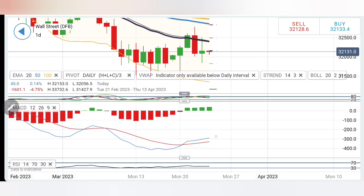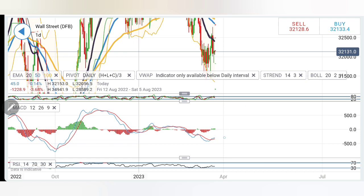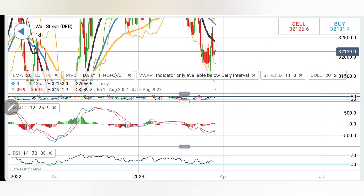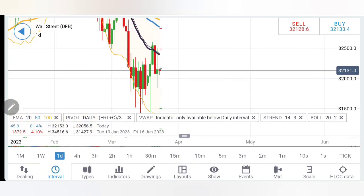Stochastic is seen dropping. MACD is still on the greener side, and see this crossover is happening at a slightly lower level, so it can stay bullish or may try to sustain this. RSI is trying to trade flat. Considering this, for the day you can buy at 32,160 levels, but then expect 32,200-220 as a very strong resistance zone, and if it breaks past this, then 260, 300, 350, 400.